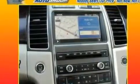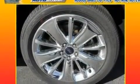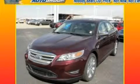With an EPA estimated rating of 27 miles per gallon on the highway, this automobile is clearly a fuel efficient choice. Call or visit us right now and arrange your test drive today.